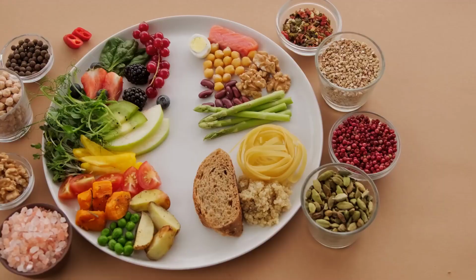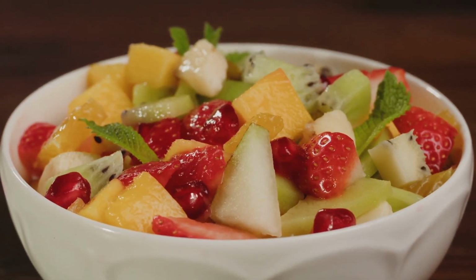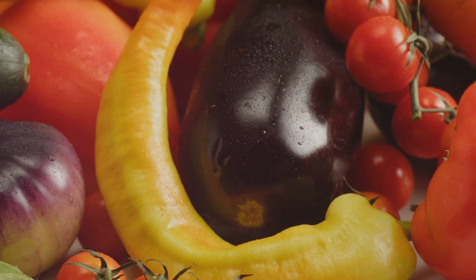Let's dive in! First up, eat the rainbow. Try to include a variety of colorful fruits and vegetables in your meals. The more colors, the better. Think reds, greens, purples, and yellows, all packed with different nutrients.